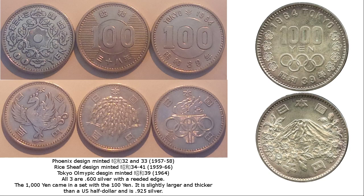And some of the 100 yen came in a set with the 1,000 yen coin. It was in like a little hard case, kind of like the Carson City Morgans you'll see occasionally. And the 1,000 yen coin is 31.1 grams, but it's 925 silver, so it's only sterling. But it's slightly larger and thicker than a US half dollar, the Benjis, as the cool kids call them these days.